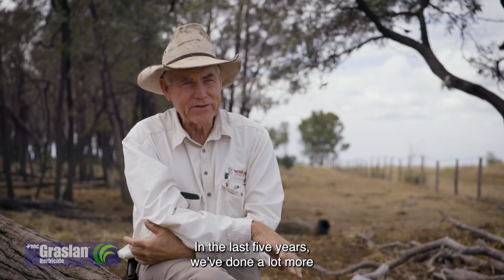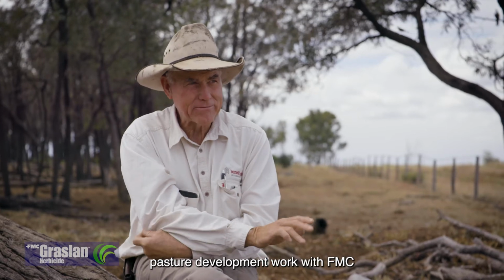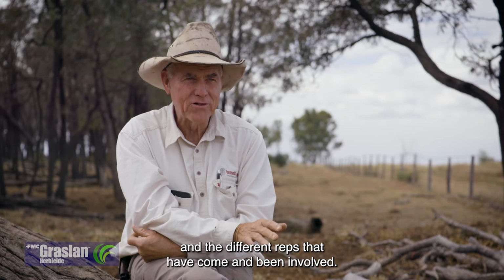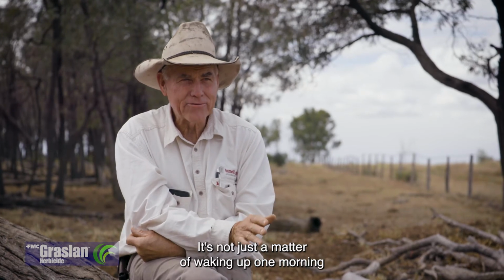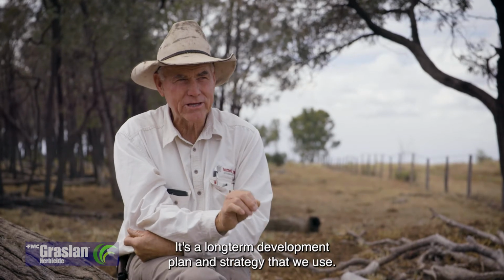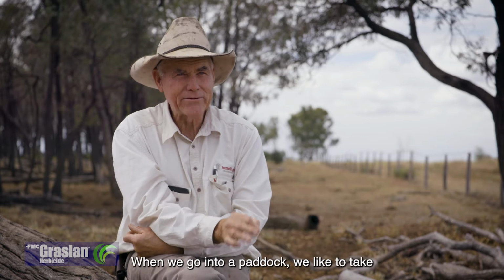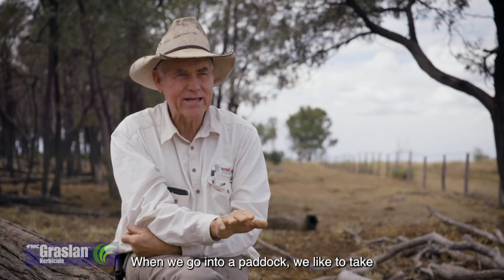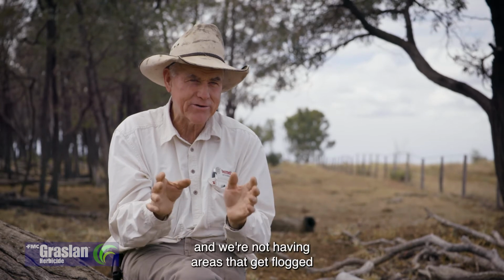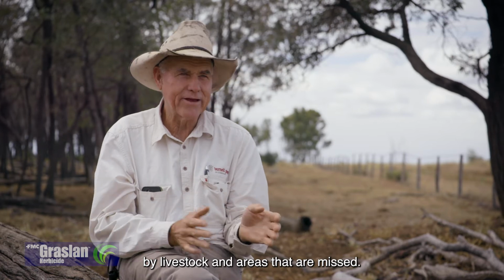In the last 5 years, we've done a lot more pasture development work with FMC and the different reps that have come and been involved. It's not just a matter of waking up one morning and deciding this is the country we're going to treat. It's a long-term development plan and strategy that we use. When we go into a paddock, we like to take the control of that whole paddock so that we're not chopping and changing and we're not having areas that get flogged by livestock and areas that have missed.